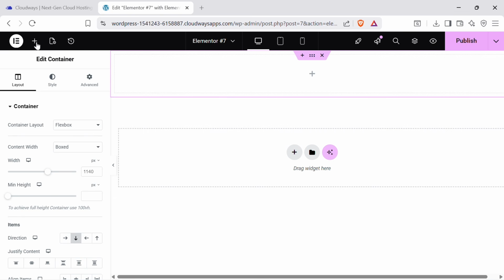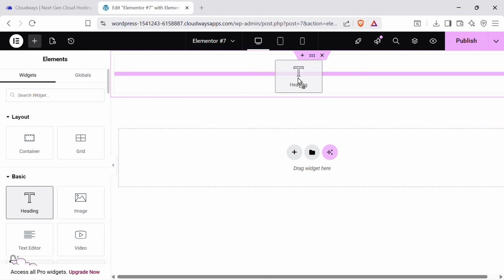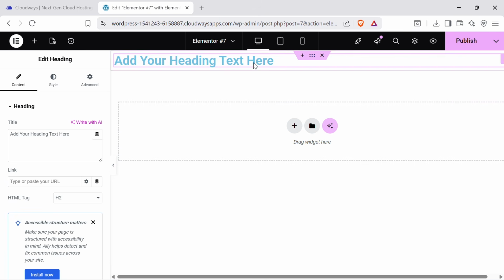Now we want to put in our heading. So we're going to hit plus again, and we're going to grab our heading here, and drag it into the center, and you're going to see it's going to place it in there. And then what you'll see now is how we edit each of these different things that we add in. So if I click the little pencil edit heading over here, it might be off the screen a little bit for you guys. It's just to do with my browser at the moment for some reason.